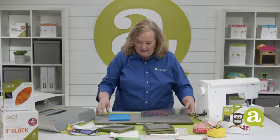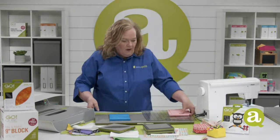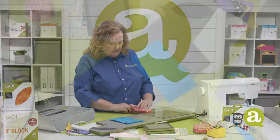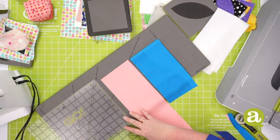Okay, so now here's what I'm going to do, because I want to continue with my strips. This is the slickest trick. I'm going to bring my ruler here and line it up with the black lines on the blades. So now what degree is this? 90 degrees, okay? So watch this.